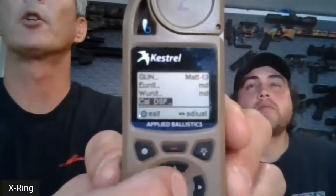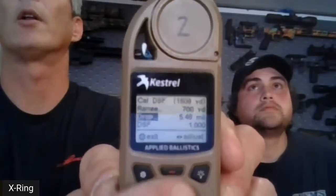So what we're going to do here is calibrate the DSF. And we're going to say at 700 yards, you know what, we're going to have to go up higher. We're going to say we shoot this at, here we go, this is it. This is a perfect way to do it. We're going to say at 1,000 yards, just bear with me. We're going to say at 1,000 yards, you know what, let me stop for just a minute. I'm going to show you real time what happens here.